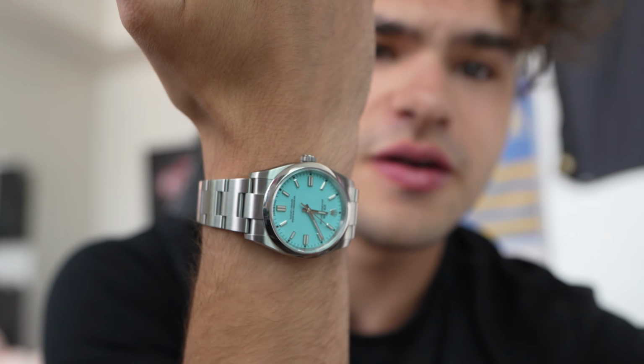Definitely, if you do have a smaller wrist, don't be scared of the 36mm. This is how it looks on me, and I have a 7-inch wrist. So you can kind of see what we're getting with this. But yeah, the market value on this currently is about $15,000. There's some used ones I've seen on eBay recently for about $14,000.